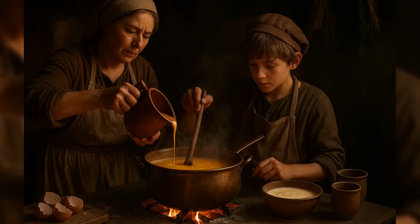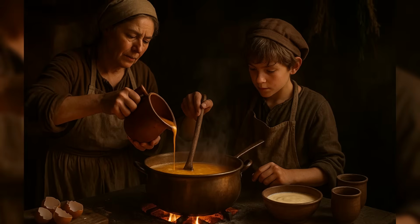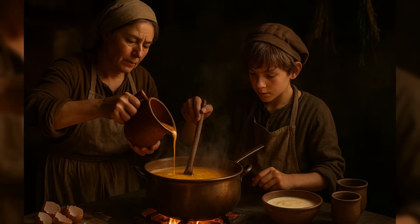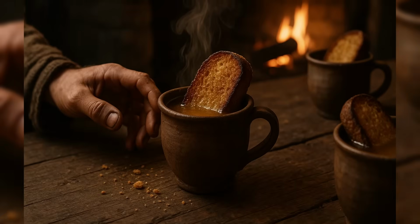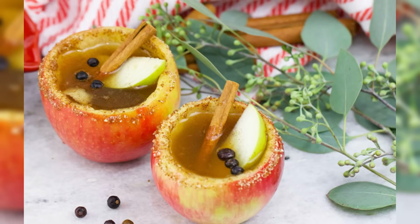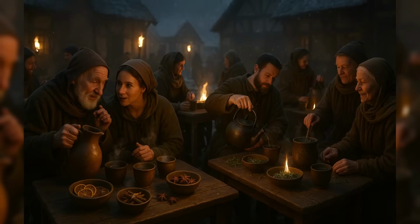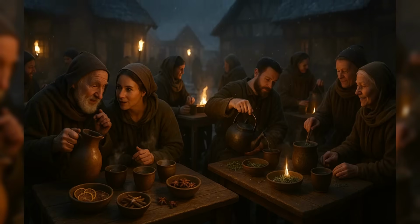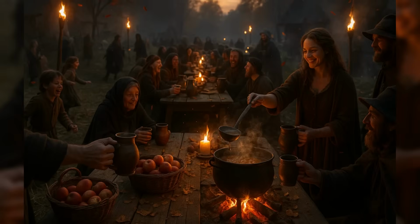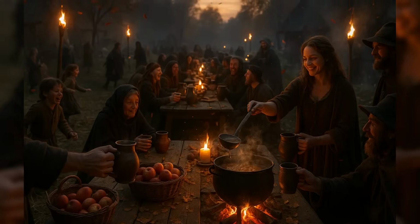Some recipes called for eggs or cream to be beaten into warm cider, creating rich, custard-like drinks that provided substantial nutrition along with warming comfort. Toast was commonly added to spiced cider, serving multiple purposes. The bread absorbed flavors from the cider while adding substance to what might otherwise be just a beverage. Different households developed their own secret spice combinations and serving rituals around spiced cider. Serving spiced cider became a social activity, especially during harvest festivals and autumn gatherings.